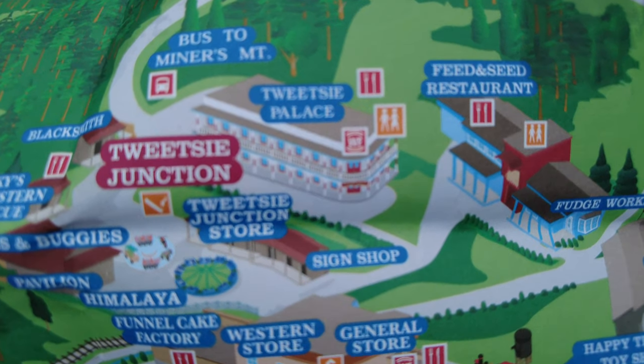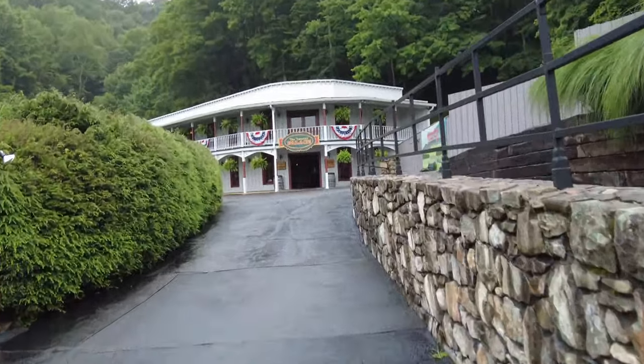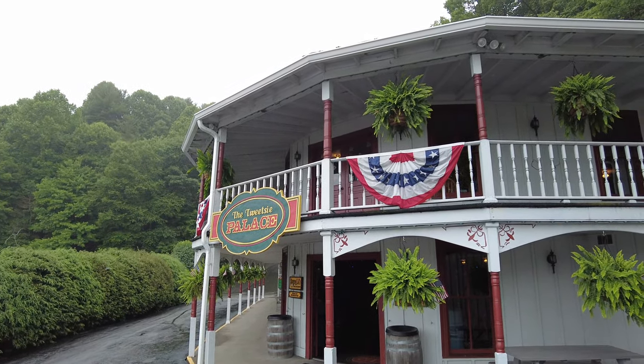And I was looking at the map and I realized I missed the Tweetsie Palace. So let's go check it out. It's straight ahead. I hear some music in there. Looks like we're gonna catch a little bit of Diamond Lil's Can-Can review. All right, I didn't start my video in time, but I assure you they were Can-Can dancers on the stage. And now there's gonna be a magic show at 3:30. So I think we're gonna stick around and catch the magic show inside the Tweetsie Palace.